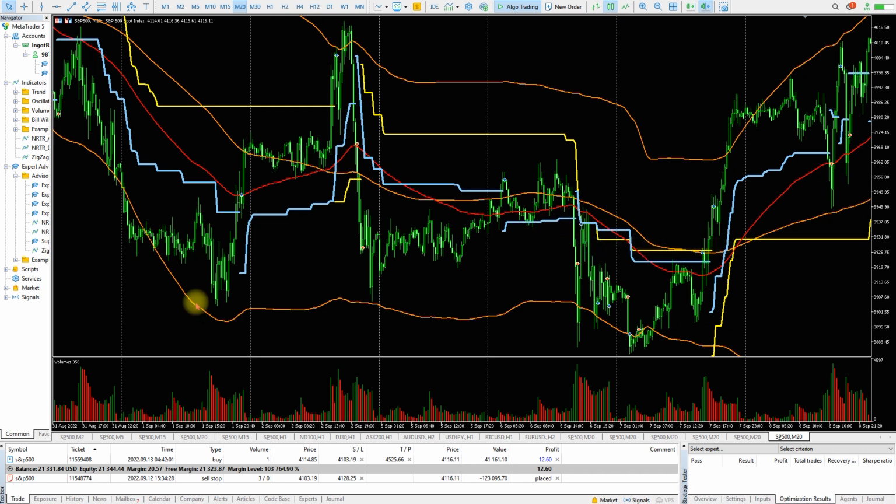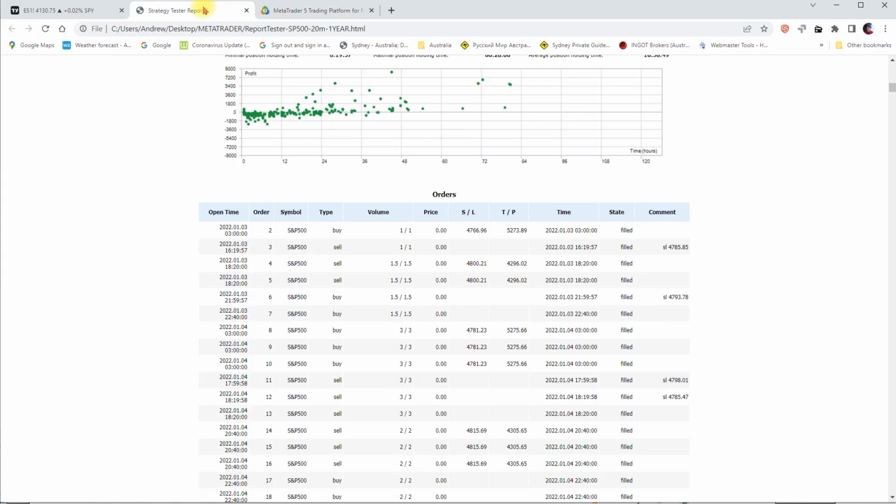If you look at the test of the system on a 20 minute time frame from the 1st of January till the 9th of September, you can get this result.